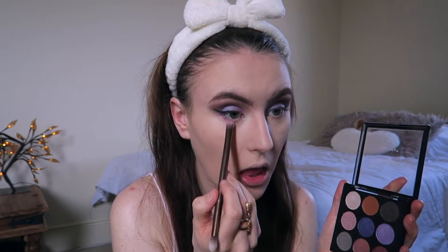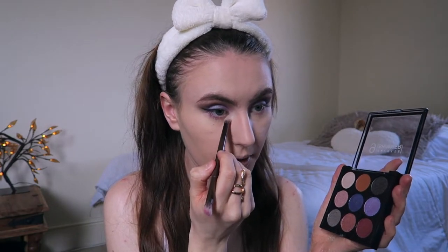So yeah, right, I'm gonna finish off the eyeshadow. I might take a little bit of the light purple just underneath my eye, just subtly, like I don't want too much on the lower lash line. And then for the inner corner of my eye, I'm gonna take this pale shade and pop that on the inner corner just to brighten that a little bit.